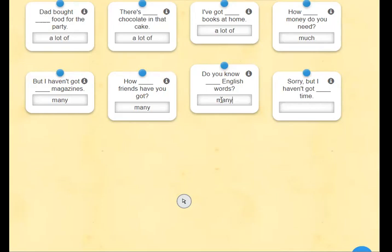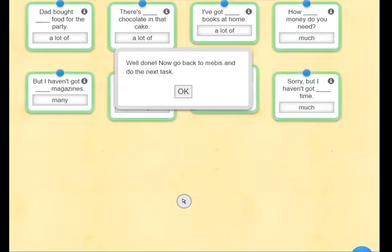Sorry, but I haven't got time. Time here is uncountable in general. Much time. If I want to count time, I say hours, 4 hours, 3 minutes, and so on. Maybe here we can use a lot of and lots of as I said. Okay, but anyhow, they are good. And we answer this activity.